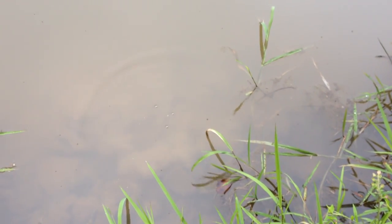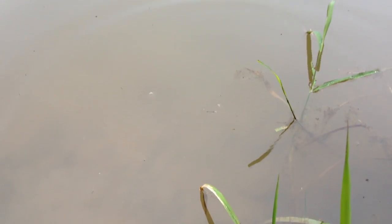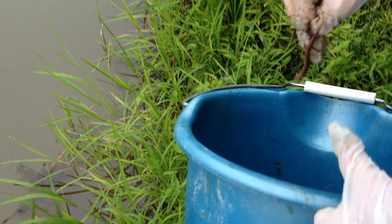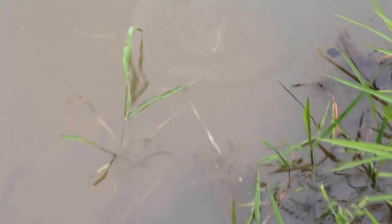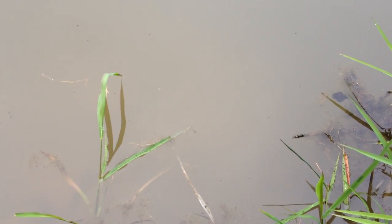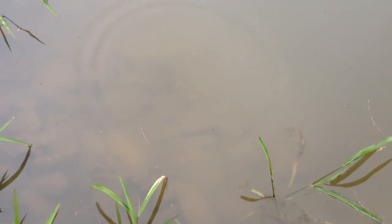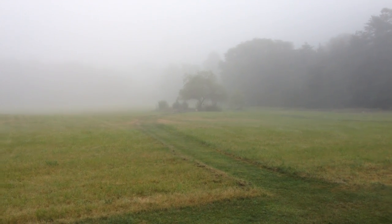We've got a whole bunch of yummy worms for the bass. I'm not gonna eat them. Oh yeah. Yummy. Yep. Oh yeah. They're right in here. Oh, two of them. Now they're onto us. I got it. Very foggy this morning.